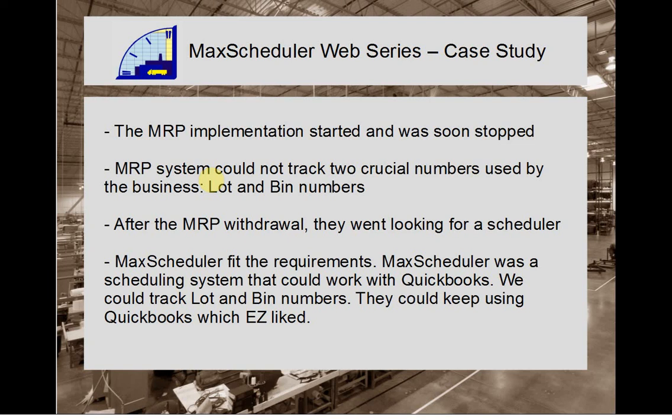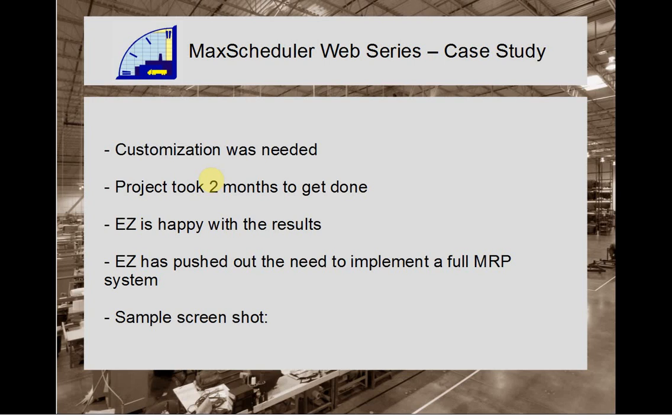They were currently using QuickBooks to track financial information, and they were also entering jobs into QuickBooks. And they were looking for a scheduler that could work with QuickBooks, import the jobs, create a schedule, and move forward from there. This is where we got in touch with them. They submitted the RFP to us. We answered it. We were into discussions, and they chose us as a vendor, and we moved forward with the project. Some customization was needed. The project took around 2 months, part-time efforts on both sides.